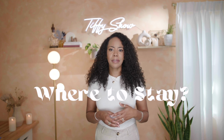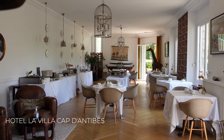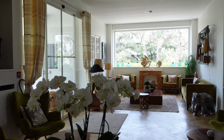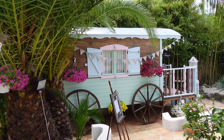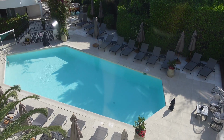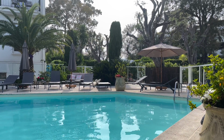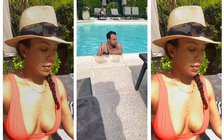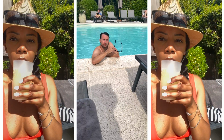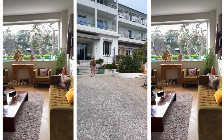Where to stay in Antibes? When it came to Antibes, we decided to go with a hotel route. We wanted to check out the hotels and have a relaxing time at this part of our trip because we split it into two, so we decided that Antibes would be the relaxing, chill by the pool time. So we wanted to find a hotel that had a pool. That was our number one, which is crazy because a lot of hotels don't have pools in Antibes, or if they do have pools, they're one of the big chain hotels, and we tend to like the charming style of a boutique hotel. The hotel we chose was Hotel de Villa Cap d'Antibes, and this hotel was amazing.